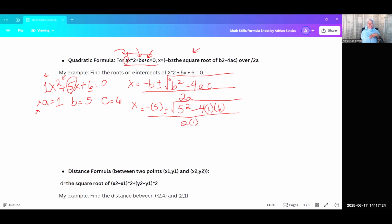2 times 1. Okay. So first of all, you take the numbers and you plug them into the same position that they're in already in the original equation. I mean, original formula. Okay, so now I'll go through and I'll work this out real quick.